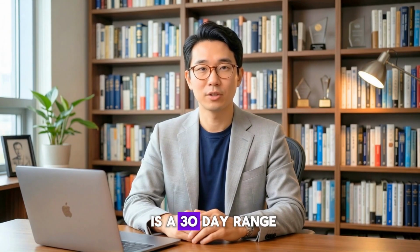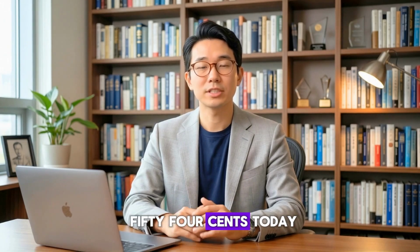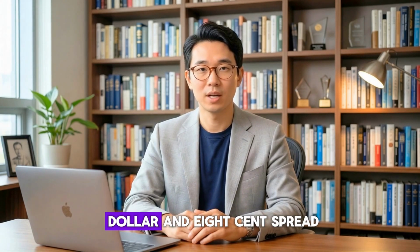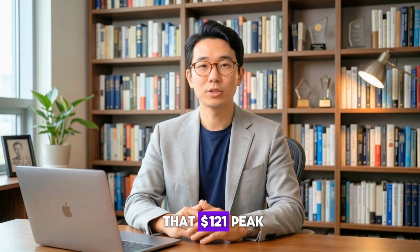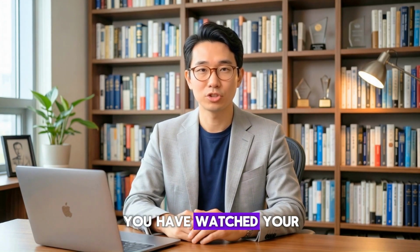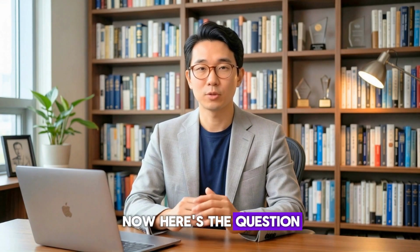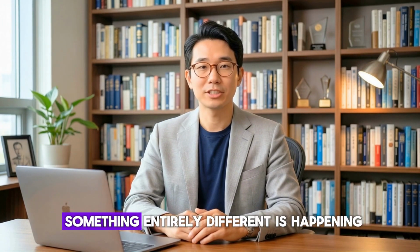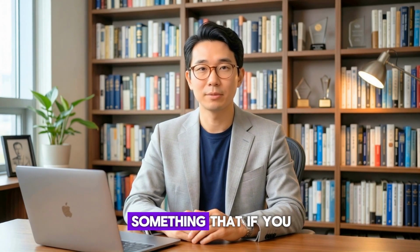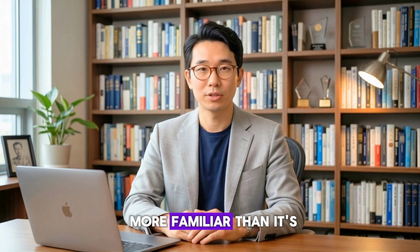So what we have is a 30-day range that goes from $121.62 at the high all the way down to $80.54 today. That's a $41.08 spread. If you were positioned long from anywhere near that $121 peak, you have watched your silver position lose roughly 34% of its value in 6 weeks. Now here's the question I need you to sit with. Does that mean silver is broken? Or does it mean something entirely different is happening? Something that, if you understand the historical pattern, actually looks a lot more familiar than it's being presented.